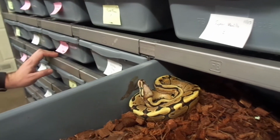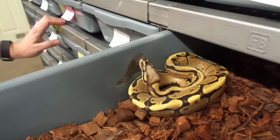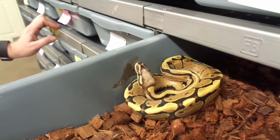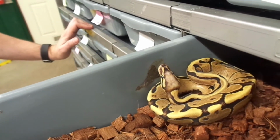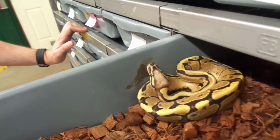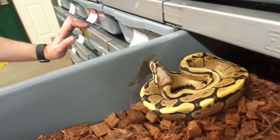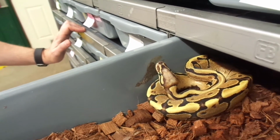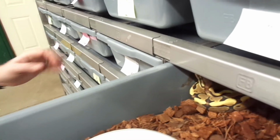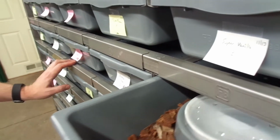Oh man. Really faded head. Just kind of cool looking. You know, it's weird. The fire and vanilla create the vanilla cream, but the super fire is a solid white snake, or sometimes a white snake with yellow patches. But the super vanilla turns out like that. Oh, that's cool. I don't think I've seen one.